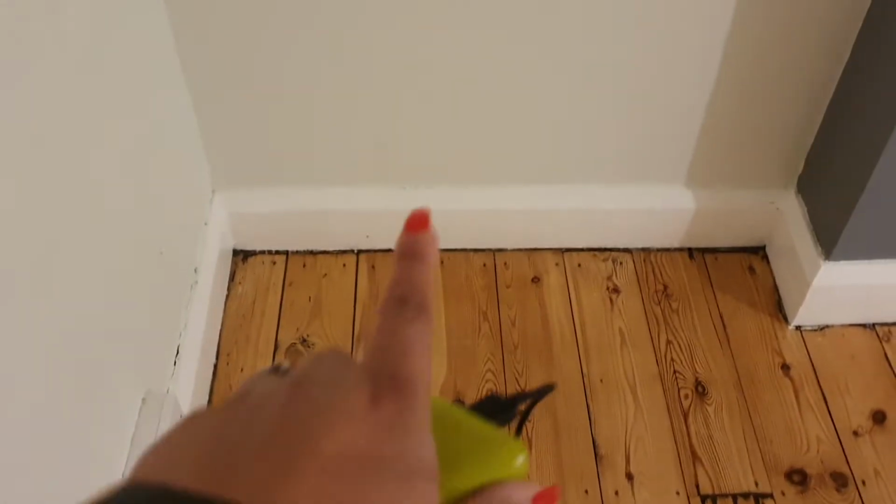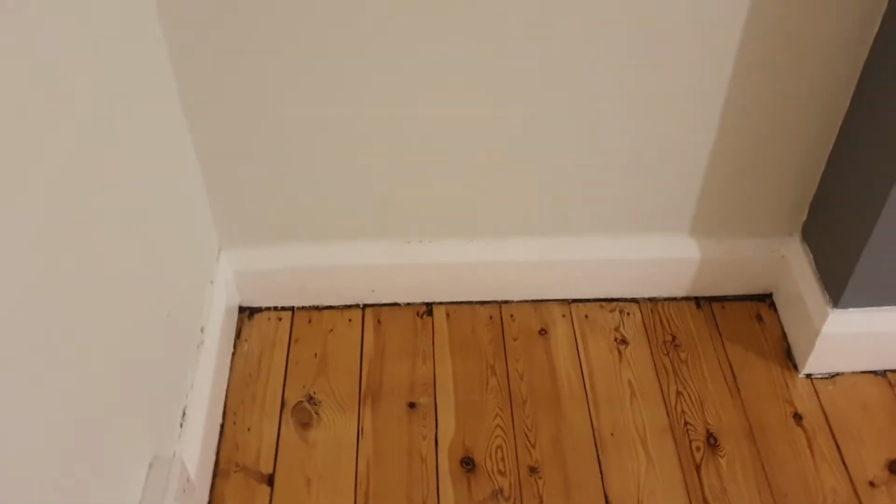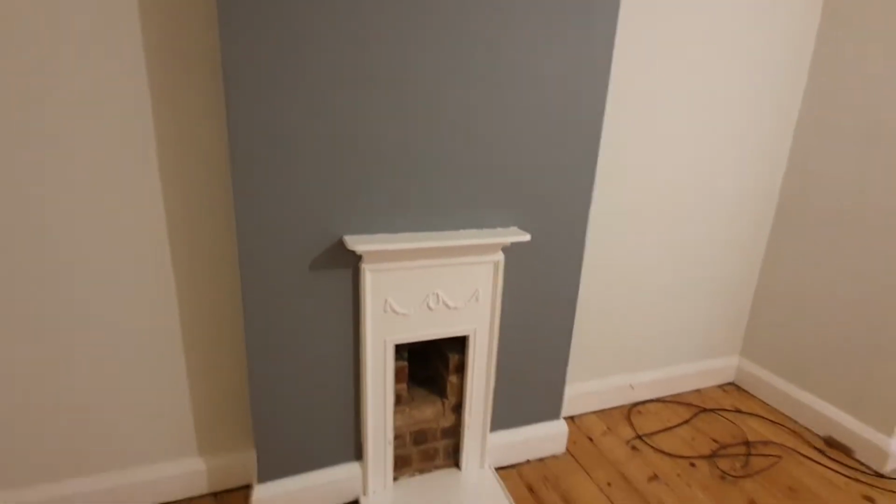Just towards the end you can see a different line. Handprints a bit closer, all quite faint. And then this is left of the feature wall. Towards the bottom you've got two very small faint scuff marks. Skirting boards are dust free, and then above you've got another small scuff mark. Feature wall is clean with a white mantelpiece.